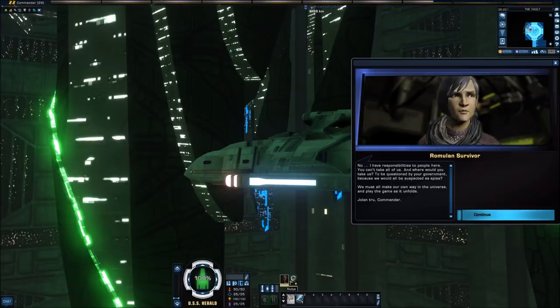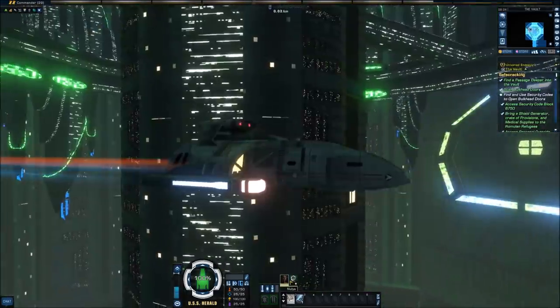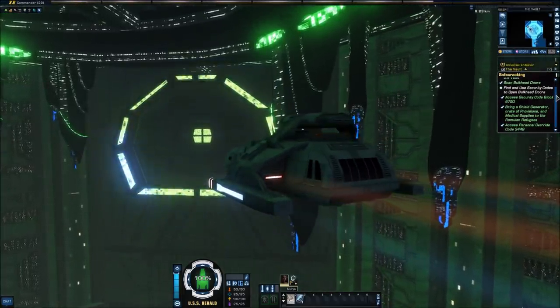Thanking her for this information, we offer to take her and the survivors with us. She denies to come. She has responsibilities here to her people, and besides, she points out that they'd probably end up being interrogated by Starfleet. She's probably not wrong. We never do get her name, but she wishes us farewell.